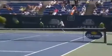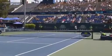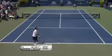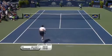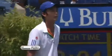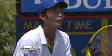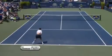So it's a very important shot in the modern game. Not nearly as important as the huge forehand, which is you really need to be able to dominate from the middle of the court with the forehand in today's modern game. Well, that's why the backhand is so important, isn't it? Because guys are shading over to the backhand to play more of the court with their forehand.